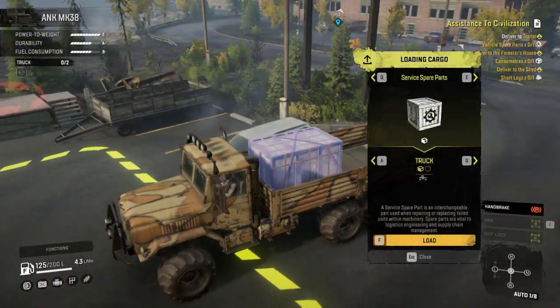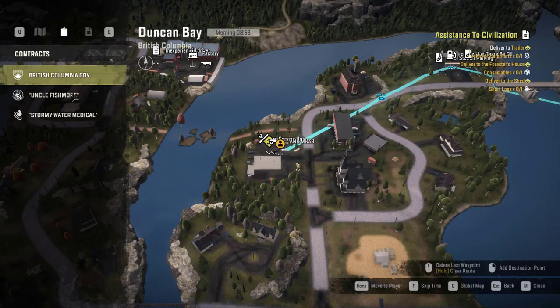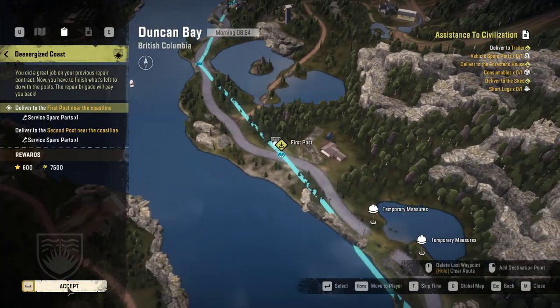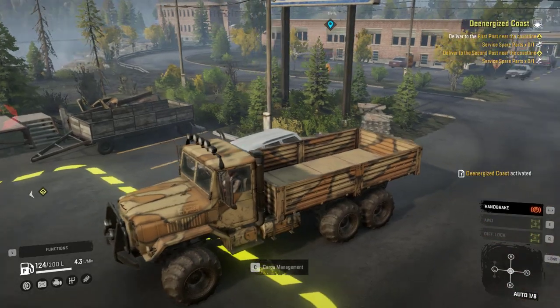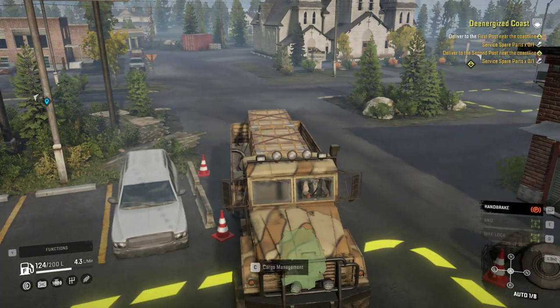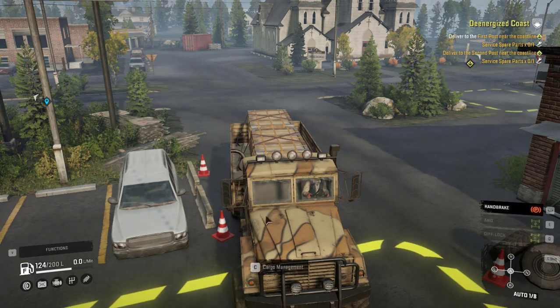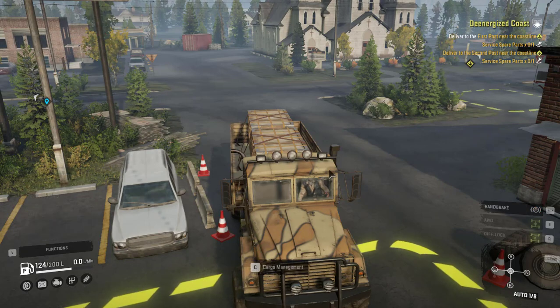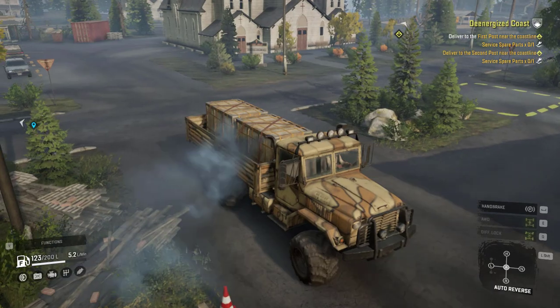Anyway, cargo we want. I'm not tracking it. So, you want the Deenergized Course, just exit. And then we want service spare part. There's a service station here as well, so which means my truck is repaired already. Oh yeah, look at that. So my truck is repaired. So all I need to worry about now is fuel. I think 124 liters of fuel should be enough to go.